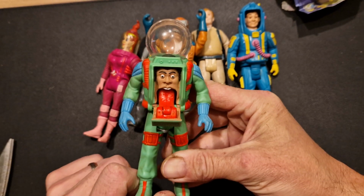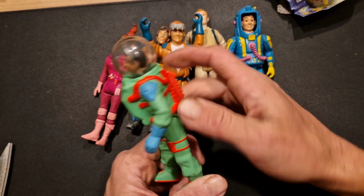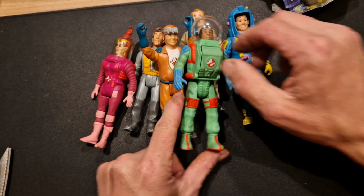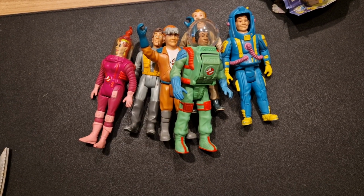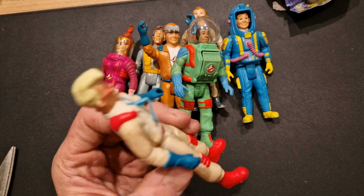Yeah, I mean, they put effort into designing these figures. Some of the mechanisms are a little bit wonky. You have a hard time pressing them, but it's interesting as a figure. I kind of like that. And I have no idea which figures are rare and which ones aren't. This is the first time I got Ghostbusters, I think.